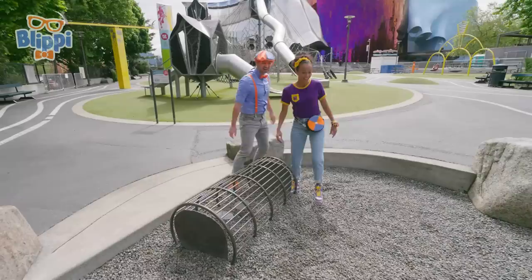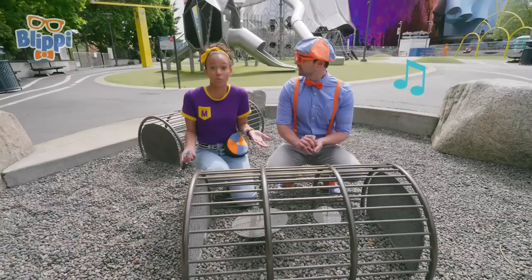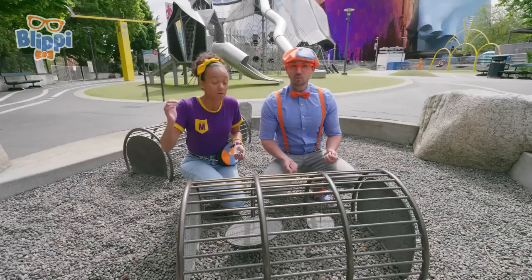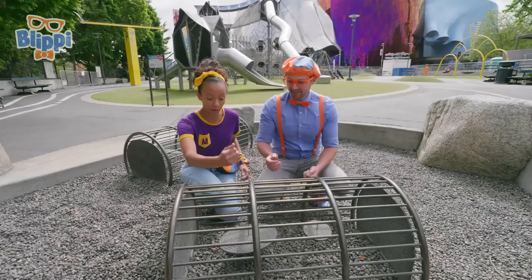Whoa, this one only has two, a big one and a small one. Yeah, I wonder if one will be high and one will be low. All right, let's try it out! All right, ready? Yep. Okay. Wow. Oh! So the small one made a high-pitched noise. Yeah, and this one, the bigger one, made a lower noise.